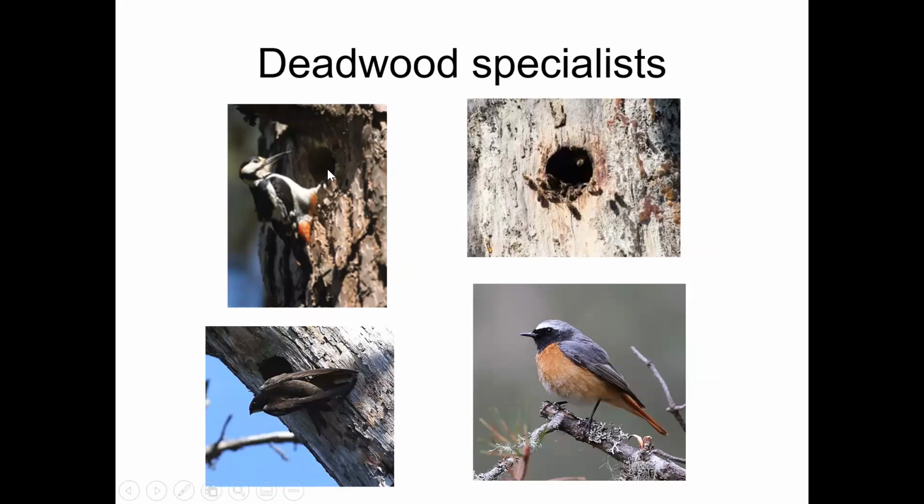So here's a picture of a woodpecker which creates these holes in the larger of the dead trees. And then you get the secondary users like bees, swifts, redstarts and tits. There's quite a host of species which are secondary users of these woodpecker holes.